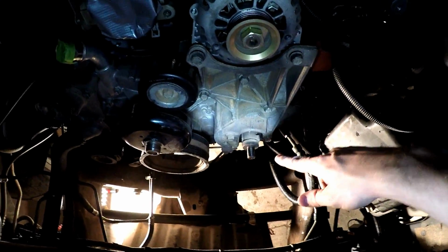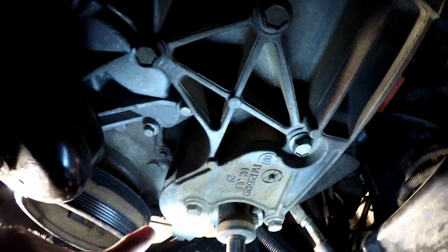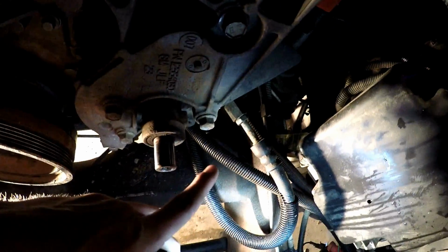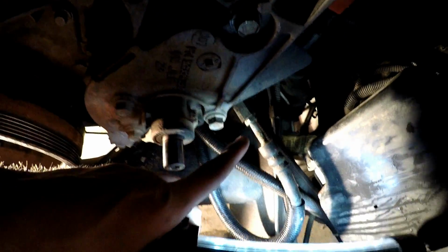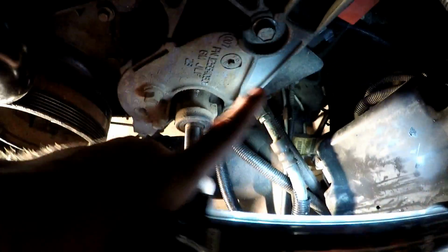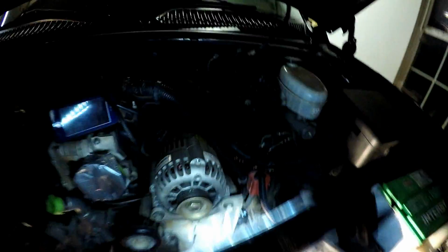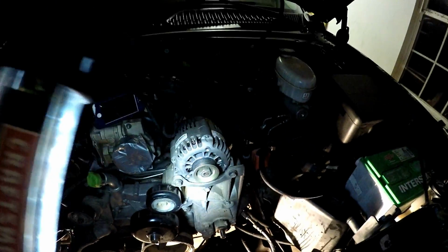So guys, I finally got that pulley off the power steering pump, and the reason why you got to take that off is because unless you want to unhook all the lines that go to the power steering pump, there's one of them, you better take this off, and then you can just unbolt it and push it over to the side. It comes completely out of this housing that holds my alternator and whatnot. And so here it is.